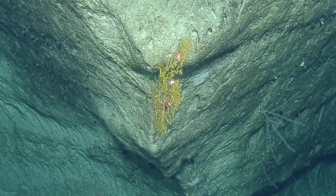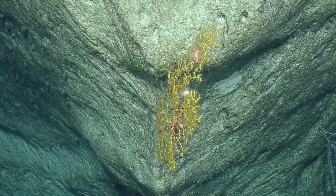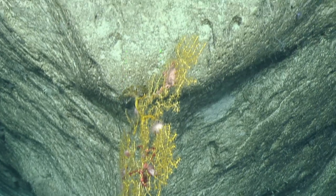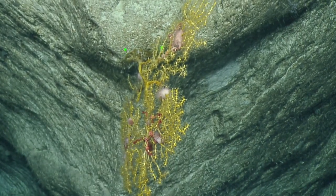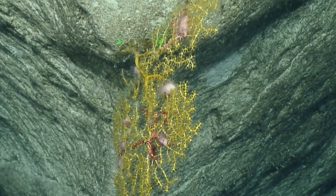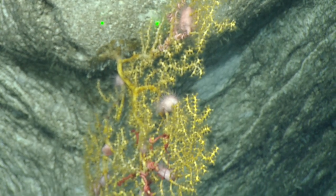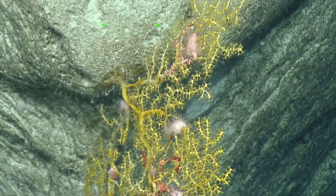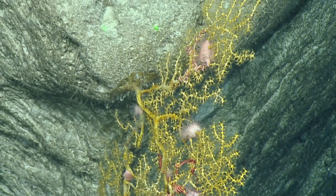Looks like a paramuricid with some urchins on it. I don't have any inclination one way or the other, or any preference. All right, I think we're good. Could we actually zoom a bit more on the associates, if that's possible? I think they're anemones. Oh yeah, those are definitely anemones. Now that I see anemones, snake star. Okay, that's good.